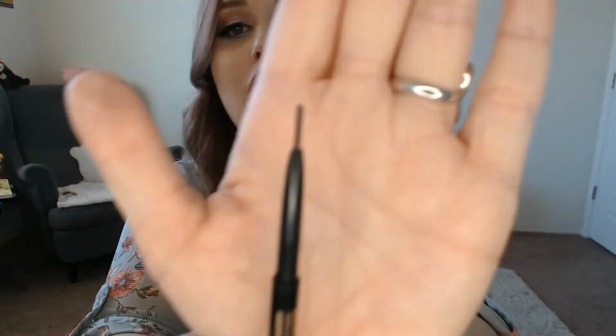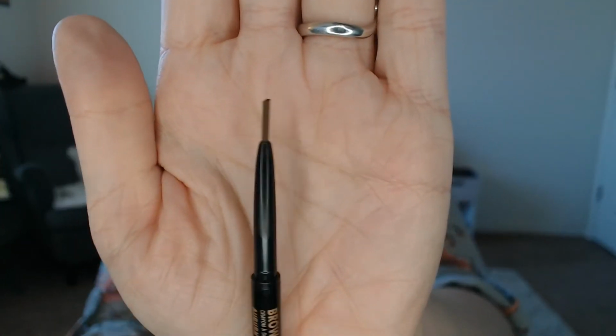And then for my brow products, we only have that much left. Teeny tiny bit. We're almost done. How is it still 7 grams? Or no, it's 5. It's 5 grams. So for my ABH Brow Wiz, we only have that much left.